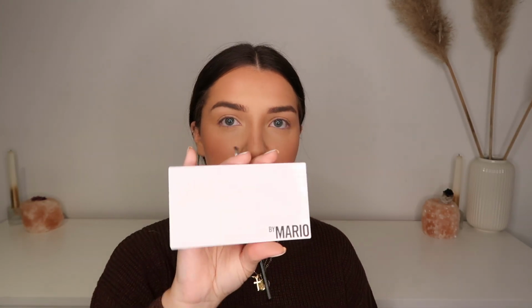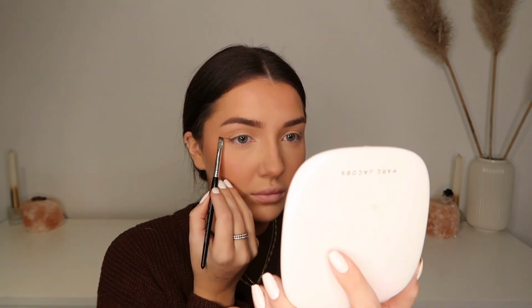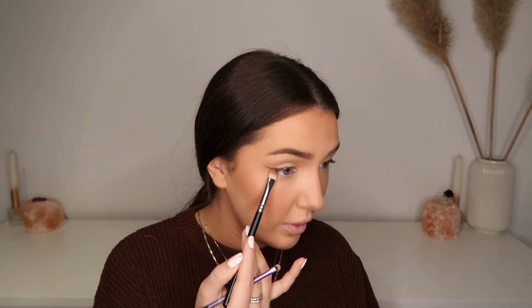And then for my wing, I'll be using my Makeup by Mario palette, and I'll be using the dark brown shade mixed with a little bit of the black for my wing. This is the Sephora angled liner brush. Okay, my camera cut out, but what I do after the wing is I use the Zoeva Luxe Smoky Shader Brush, and I go underneath just to really blend that out.